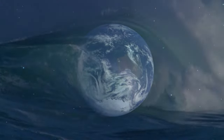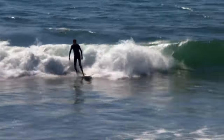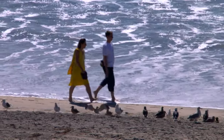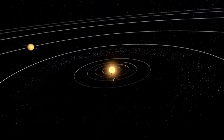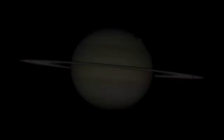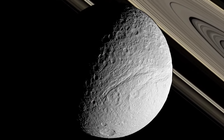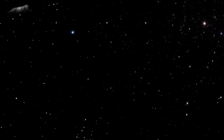Here on planet Earth, it's easy to take water for granted. Water covers 70% of Earth's surface, and its presence is essential for life as we know it. Farther away, in the dim reaches of the outer solar system, water plays a different role. Around Saturn, water is everywhere. With temperatures near minus 180 degrees Celsius, it's far too cold for water to exist in a liquid state. Here, water remains frozen solid, so solid that it doesn't just cover worlds, it makes worlds.